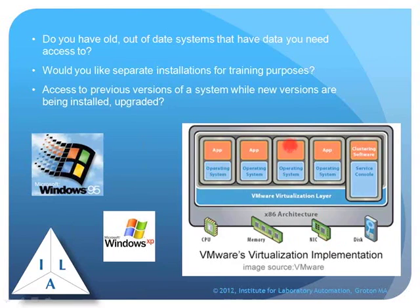Each one of these containers, and we'll talk more about those, actually is a separate computer, but it's all running on one server. All of the things that I just mentioned, the 3 points on the top of the screen, are things that can be satisfied and dealt with as a result of virtualization.